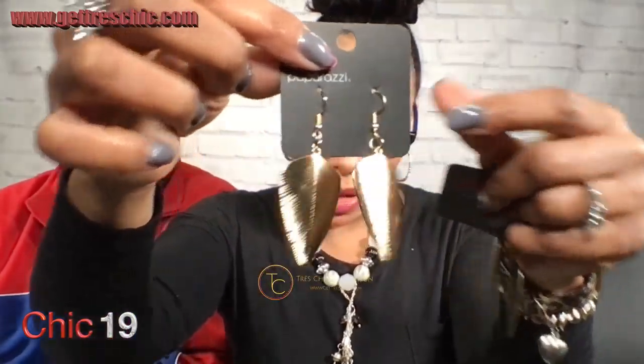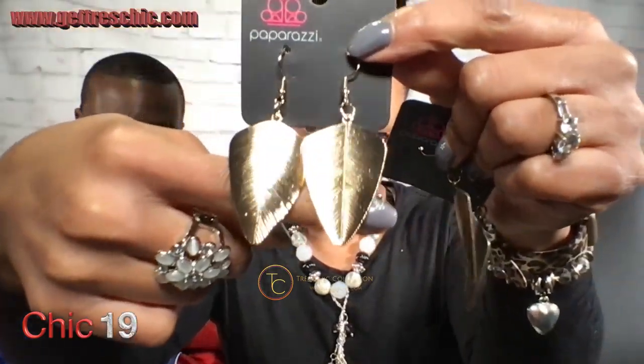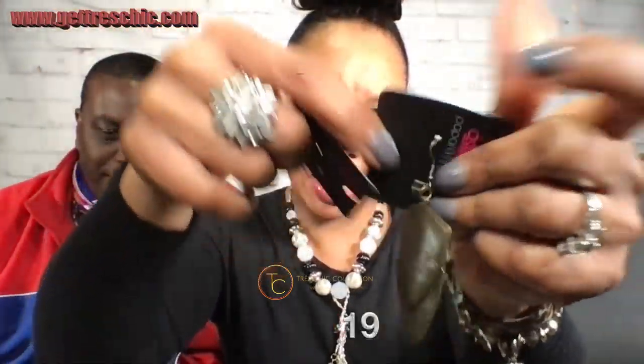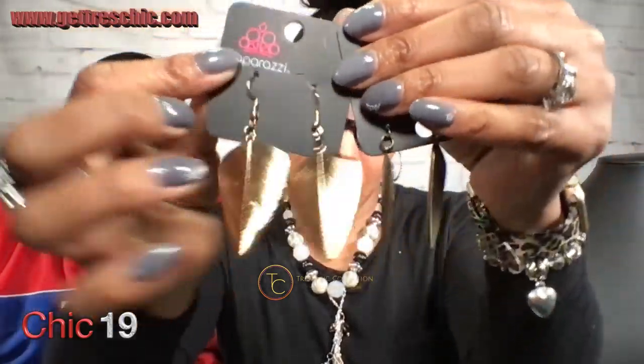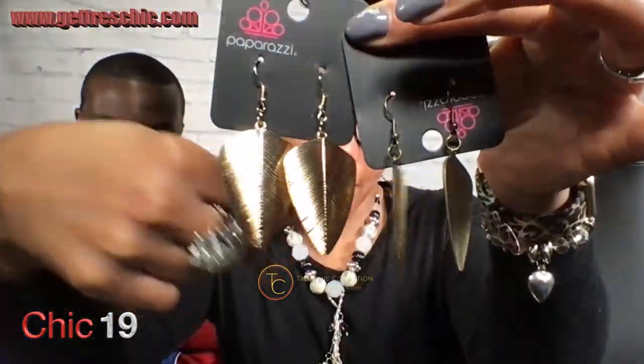Okay, so here they are in gold. Super cute. Look at these earrings. Really nice, highly polished. And then here they are in the brass. Chic and item number 19. For Off the Flock, let me know if you would like the brass or the gold.